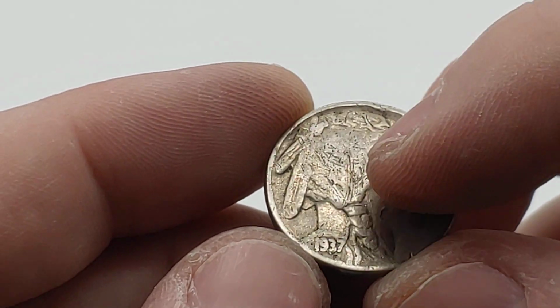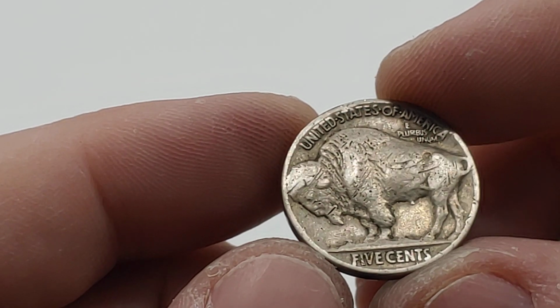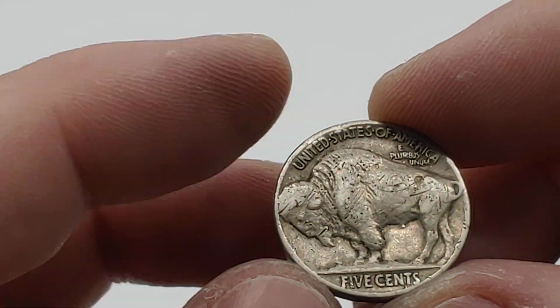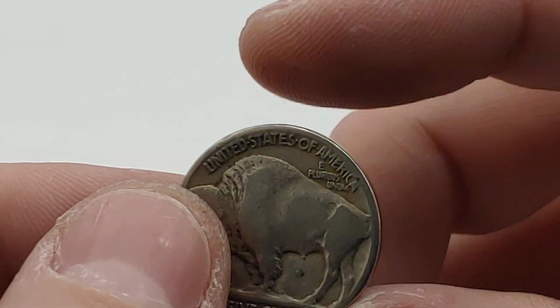This one, like someone went in there and carved up his head. Man, it's got all kinds of carving marks. They carved up the buffalo too. So someone went to town on this with a knife back in the day. Probably a little kid. The little kid's probably long gone by now.